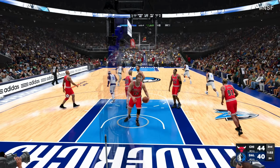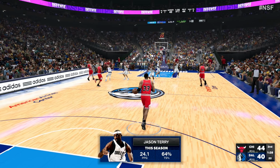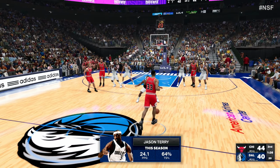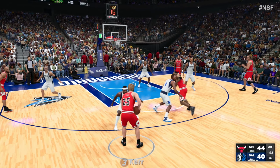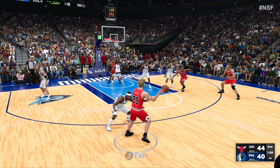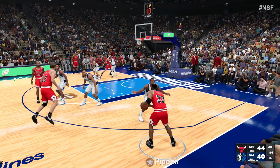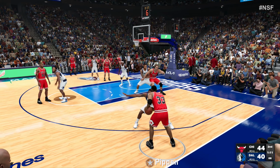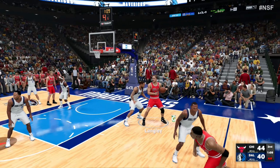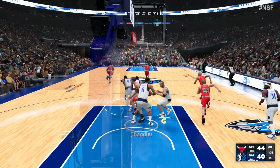Terry's shot is good. He's got 10. I love the confidence he's shooting with. Big improvement here in the second period. Pass to Kerr. And we've got 1:18 left in the second quarter. Here's Pippen. Butler covering. Here's Longley. The shot that time, not on target.